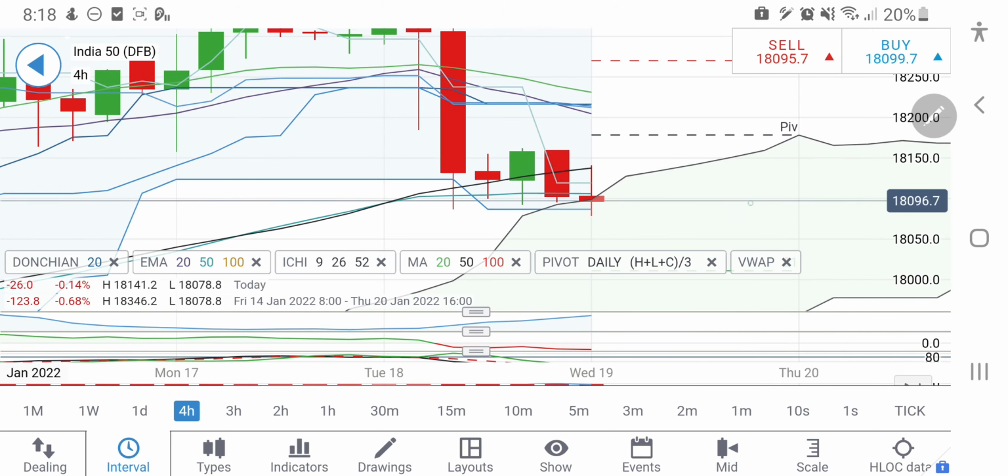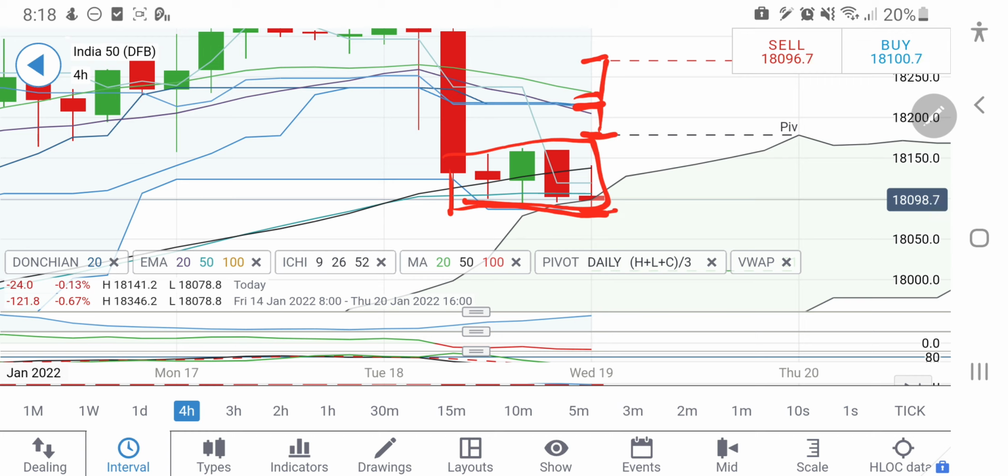Look at the 4-hour charts. On the 4-hour charts, here at this zone it is trying to consolidate and trade. A reversal will be considered once it breaks the 18170, 18180 zone. After that 18220 and 18240 will come into picture. Beyond that I will be bullish again towards 18300. Else, if it breaks 18050 somewhere here, you can expect it to drop again. Probably it will try to retest 18000 levels today itself.